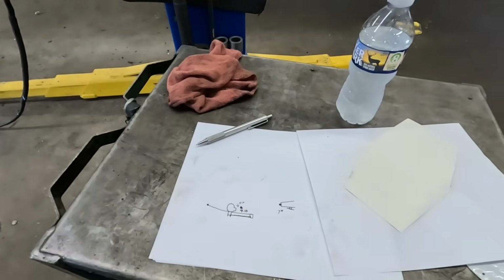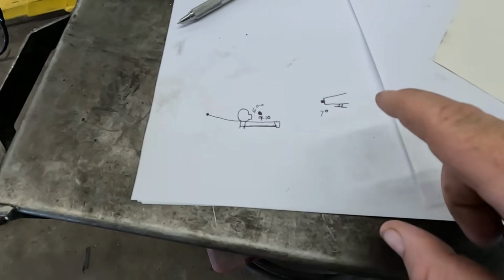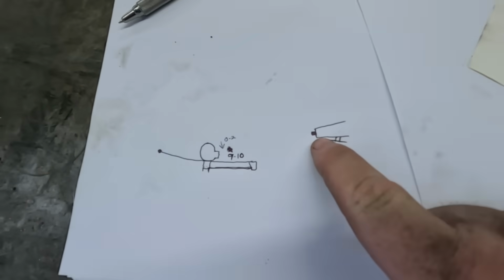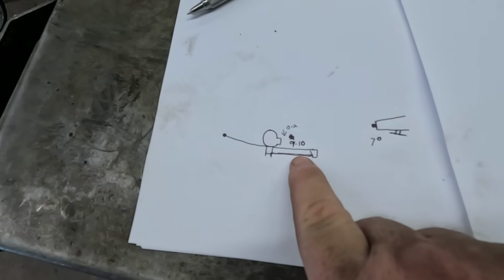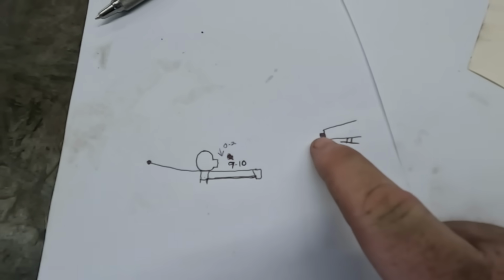Okay, so you're going to have to forgive my artistry here because I am not an artist. But you can see what I have going on here. That's the tail shaft of the transmission. This is the rear axle, leaf spring, cow-track bar. Now, right here, we're going to call that 6.5.